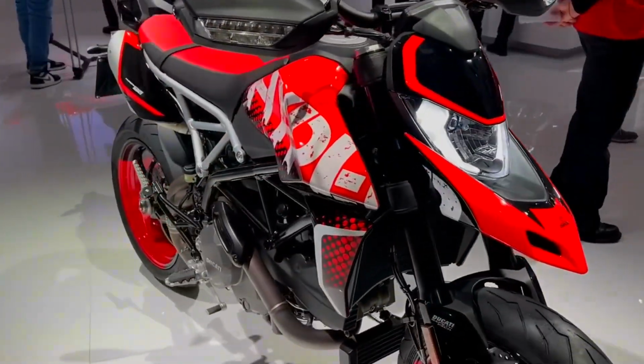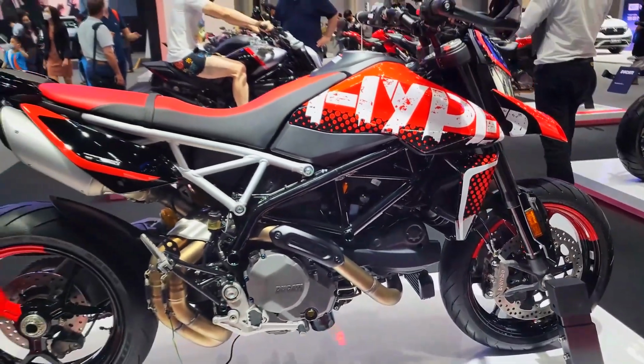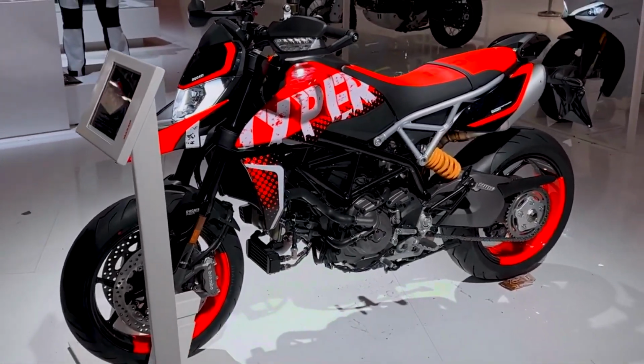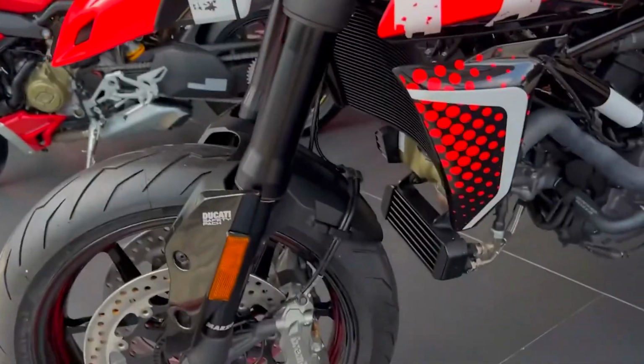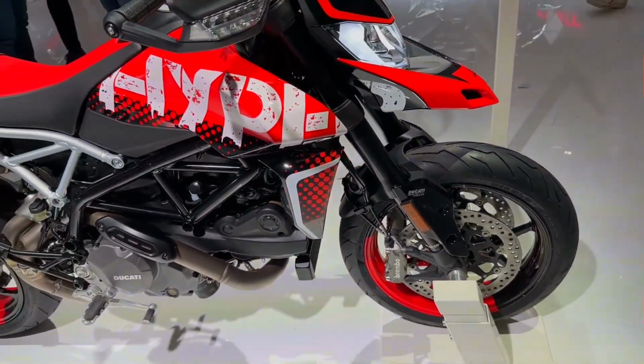The Hypermotard 950 RVE 2023 from Ducati is the perfect option for Hypermotard lovers seeking exclusivity and originality. With the numbered series, there will only be 100 limited edition motorcycles available. This graffiti livery for the 950 RVE is modeled in the airbrushed style of street art.